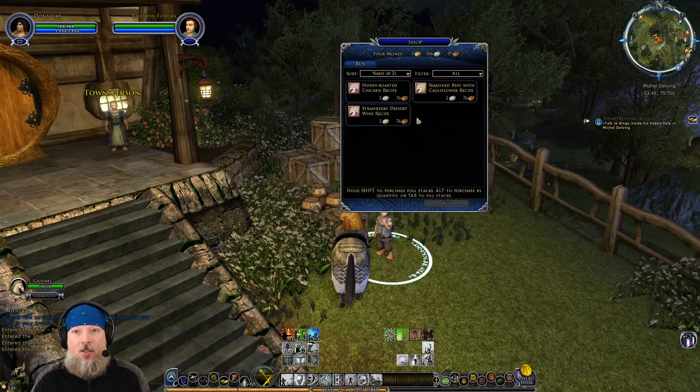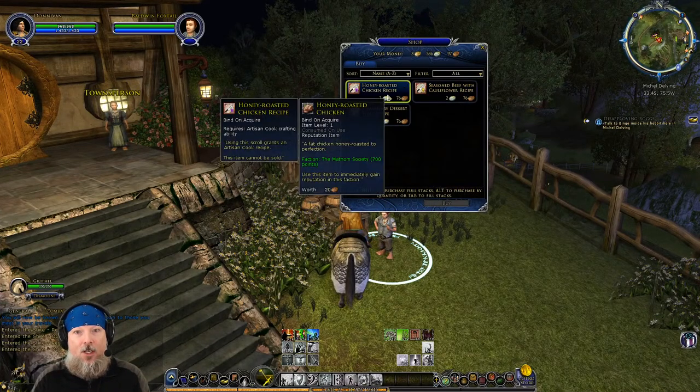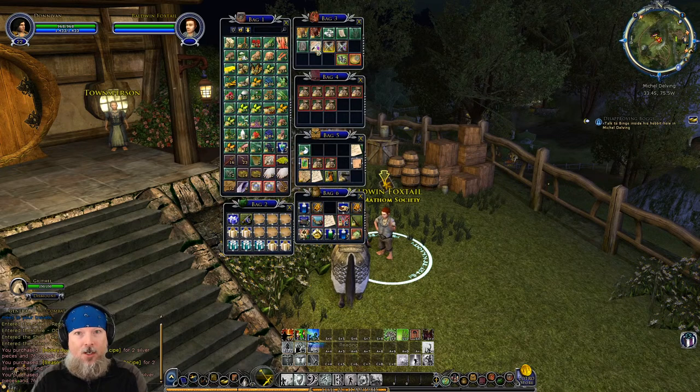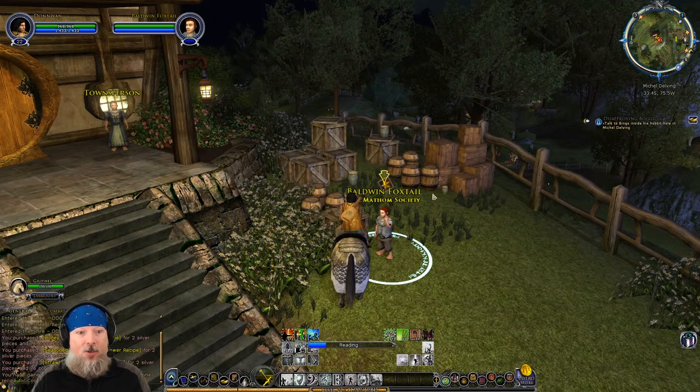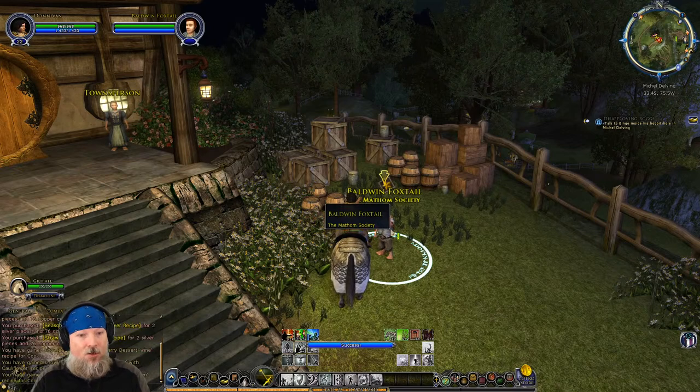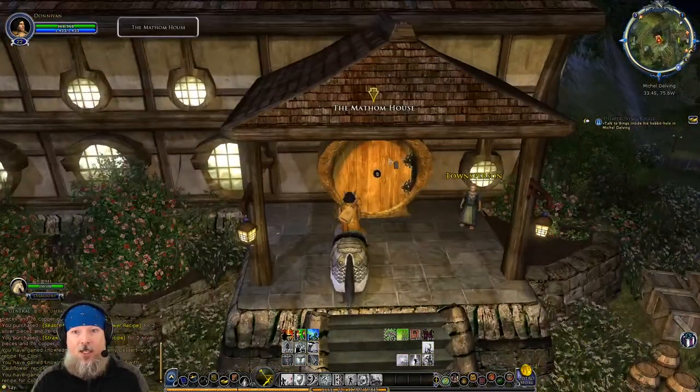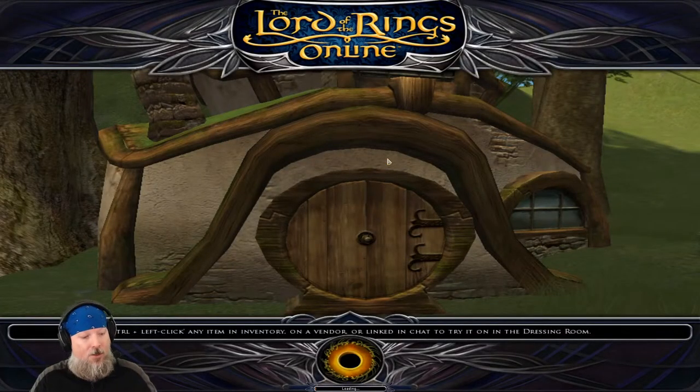Faction. This guy only apparently has cooking recipes, but I'm totally gonna buy these because I'm a cook. So while we're here, get those purchased. Strawberry dessert wine, seasoned beef with cauliflower, and honey roasted chicken. Just a moment. Alright, I can't sell to him. Let's go into the Mathem house.